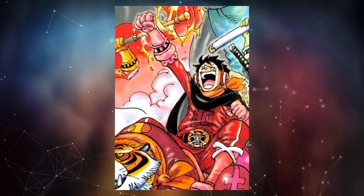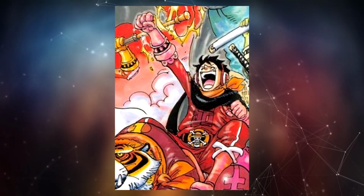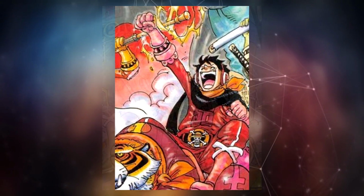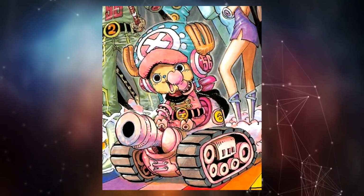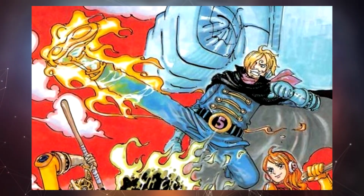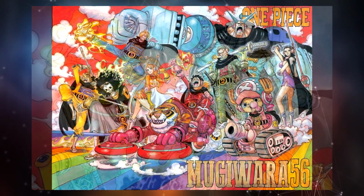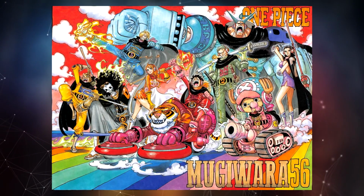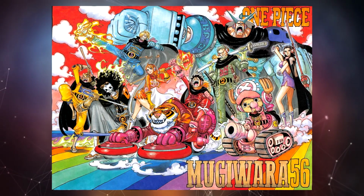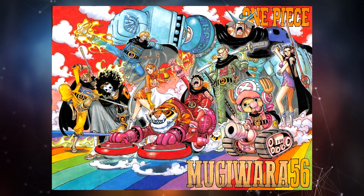So for example, Luffy has a bright red color because he is a very fiery and energetic character, while Chopper wears pink because of the cherry blossoms, most likely, and Sanji wears blue because his most wanted destination to reach is the All Blue. All of the Straw Hats in this color spread are also represented by a number. That number shows us the exact spot they were introduced during the story.